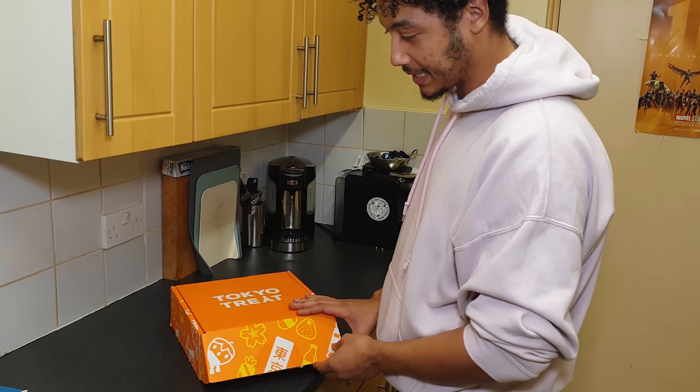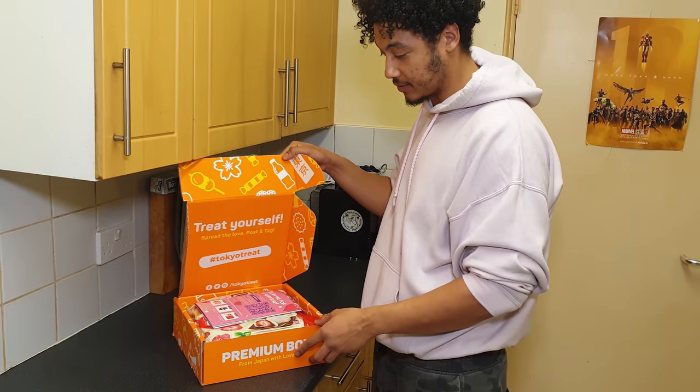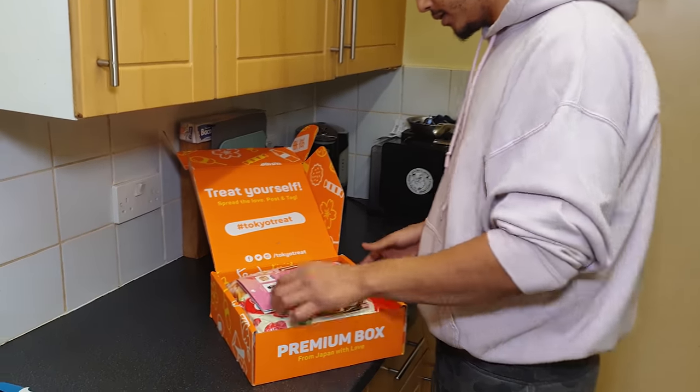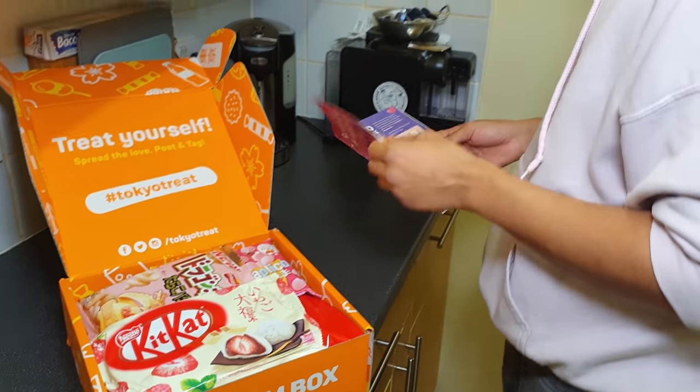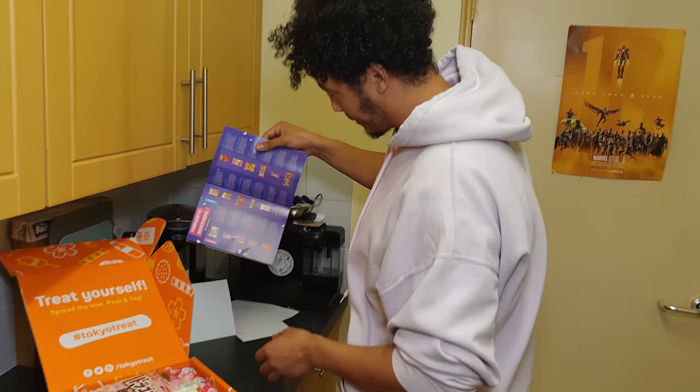Right, I opened it up for easy access, obviously, so let's have a little look-see, but this is all brand new. Tokyo, hashtag Tokyo Treats and that. Right, I've got a pamphlet. There's things in there.